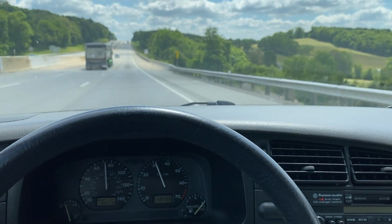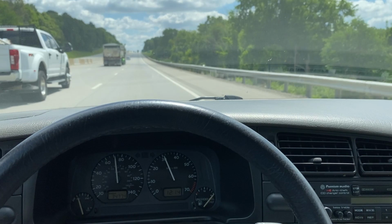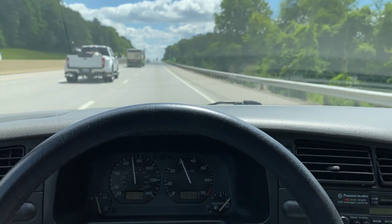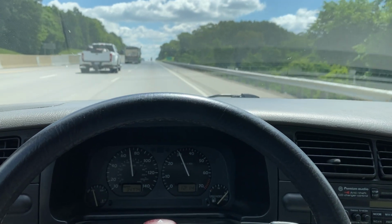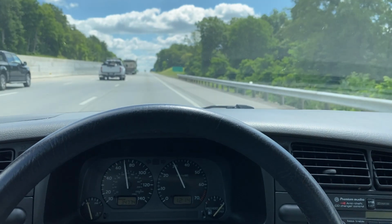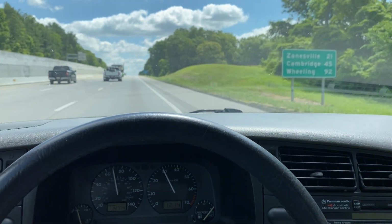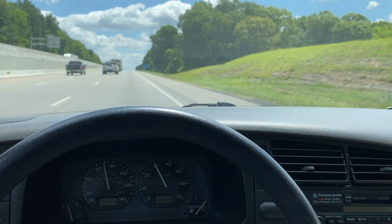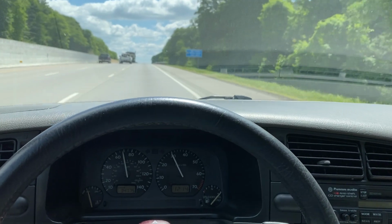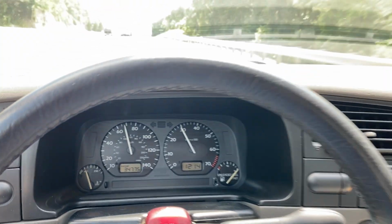Boy, the AC is absolutely ice cold on this. Works so well. So much of this car is original. He said that the car probably has about 3 years on the oil and very few miles. So we're at 34,775.